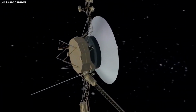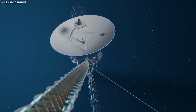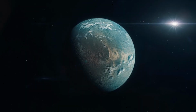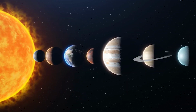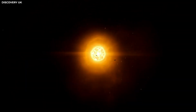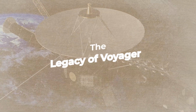While the Voyagers are far from home, they have set the stage for the next era of space exploration. The lessons learned from the Voyager missions will guide scientists as they plan new missions to explore more distant stars, planets, and even exoplanets outside of our solar system. Perhaps one day, another spacecraft will follow in Voyager's footsteps, venturing even further beyond the stars, continuing humanity's endless pursuit of knowledge. The legacy of Voyager.